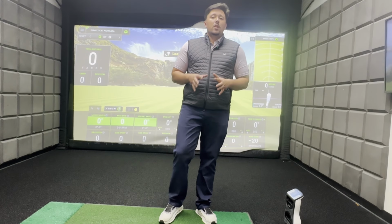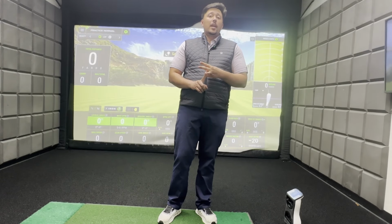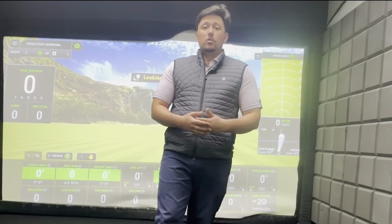So once you start applying this on the course, you're gonna see that you're starting to hit more fairways and lose less balls and starting to gain more strokes, ultimately leading to lower scores and you having more fun.